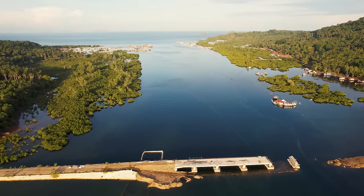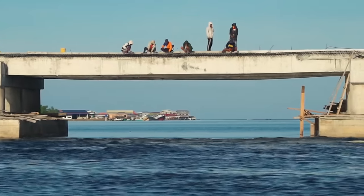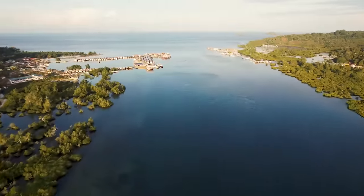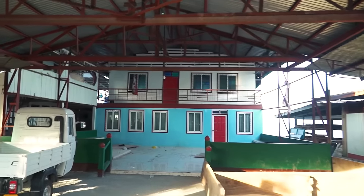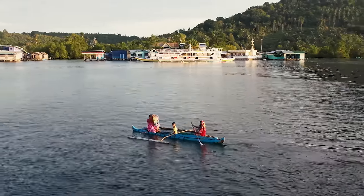For now, we're heading back to Dungon. We've got an event later. We're staying at a homestay tonight, at the centre of this hub of activity.